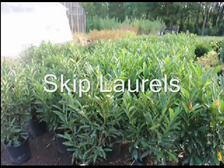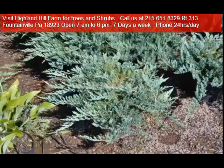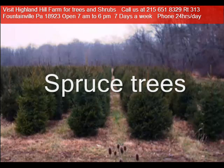water kit. If you'd like to see these or other selections that we offer, please come to our Fountainville farm at 5275 West Swamp Road, Route 313, or give us a call at 215-651-8329.